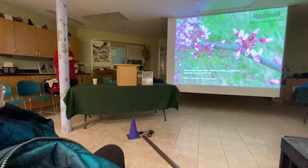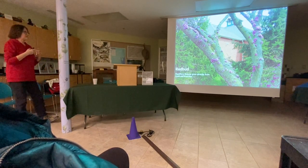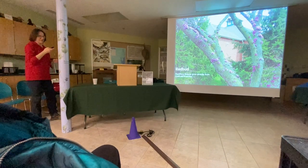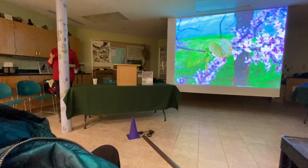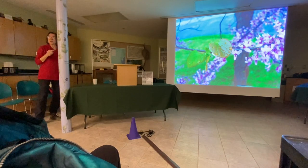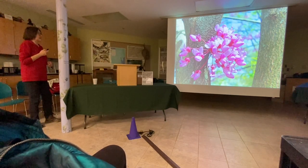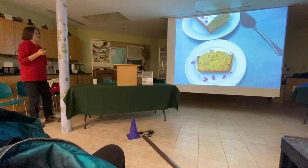And we have this interesting quality, this tree is cauliflorous, where the flowers actually grow from the trunk and the main branches. Interesting. And those are little heart-shaped leaves. Okay, so if you're ever going to eat the flowers off a red bud, make sure it's a red bud. You can look in different books, different websites, but just make sure. So there they are. And I made a really nice red bud flower lemon loaf. Yeah, that's good.